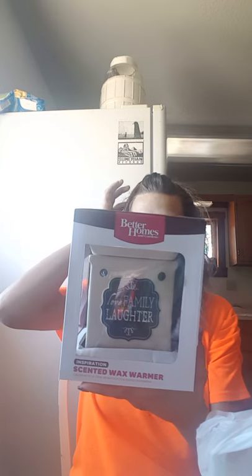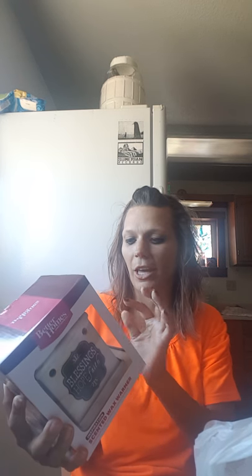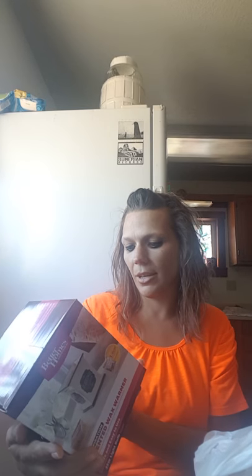I got a new warmer from Walmart. It's a Better Homes Inspiration. It's got a really big wax reservoir, which I like, and it says love, family, laughter, blessings, hope, and faith. So I got that. Mike, will you bring these bags closer to me?